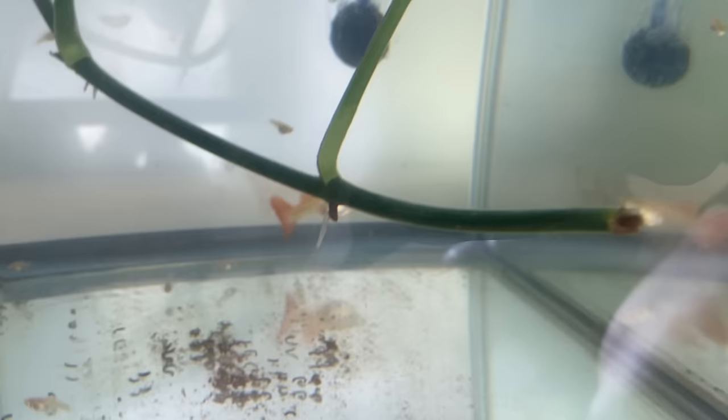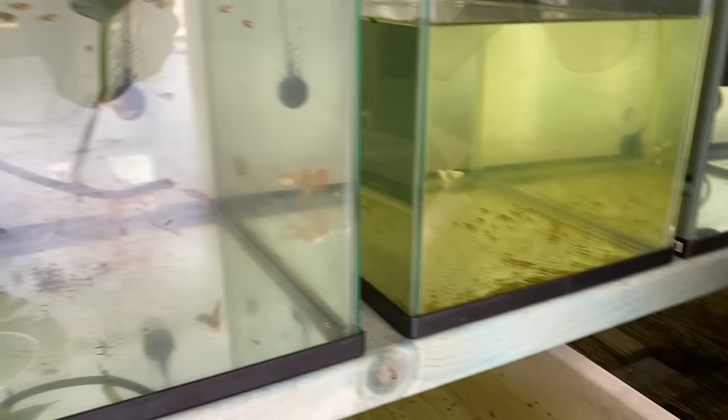Oh, she's massive. She's very big, and I think she probably eats half of the babies. Oh no, there's still heaps. Hopefully. I need to check the result of that one.